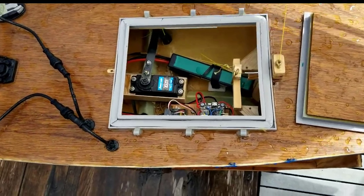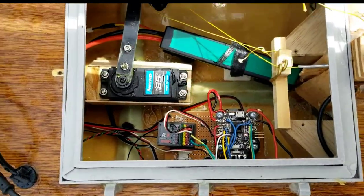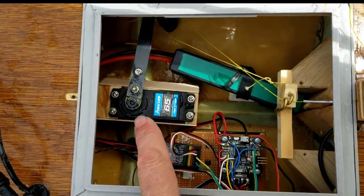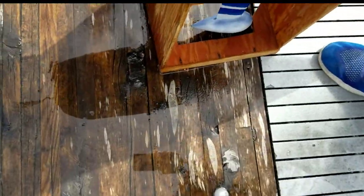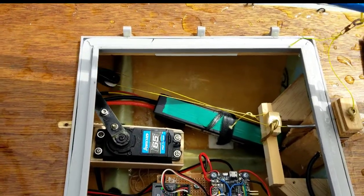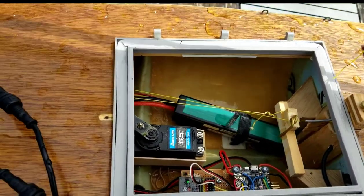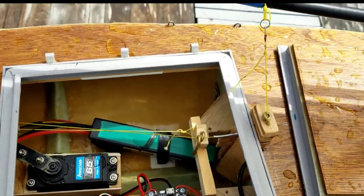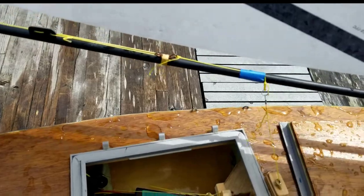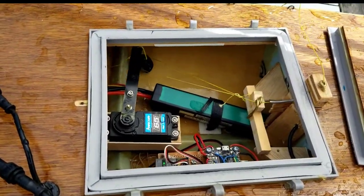Alright, so here's the insides. We've got a battery, a great big servo for the sail. Sail in, you can see it goes 1 to 2 to get twice as much throw. Comes out there, comes up to the boom. So it just has an outhaul bogey. Sail pin.